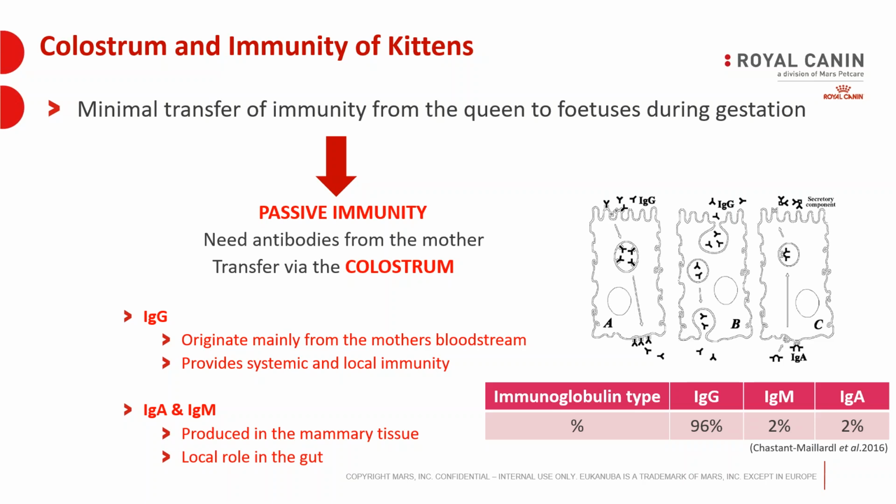As I mentioned before, the placenta prevents immunity from being transferred from the queen to the developing fetuses during gestation. Thus, kittens do acquire their initial immunity passively via the colostrum they receive. And there are three main types of antibodies. I briefly mentioned them before. The predominant antibody is IgG. It accounts for about 96%, which predominantly originates from the queen's blood and then gets transferred into the colostrum.